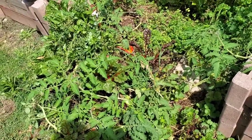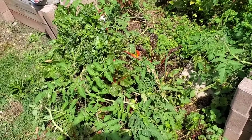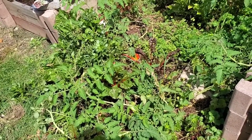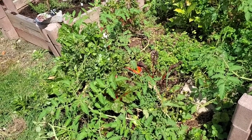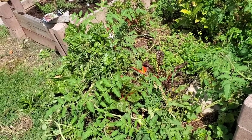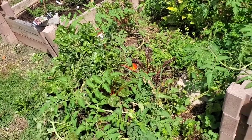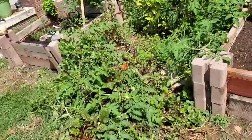So I'll come back out here, probably do a video on it if you're interested, about how to save seed from Swiss chard. It's very easy to do, but I'll show you what to look for. And then when that video's done and the seeds are completely harvested, I'll rip all that out and let the tomato have the space for the rest of the season.